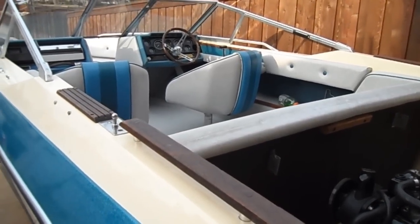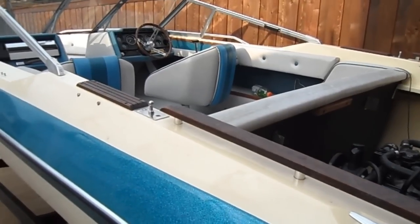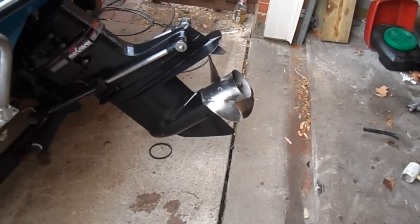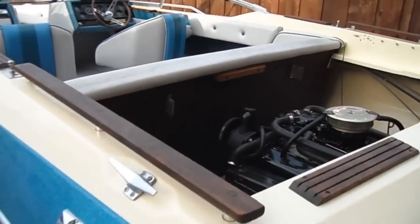I was reaching about 4,300 to 4,400 RPMs, so I had a little bit more in it as far as to go, and I could have trimmed it out a little bit more, but I think that this prop may not be exactly what it needs now. It sounds like it slips a lot whenever you get into it, but that's later on down the road. It's running perfect now.